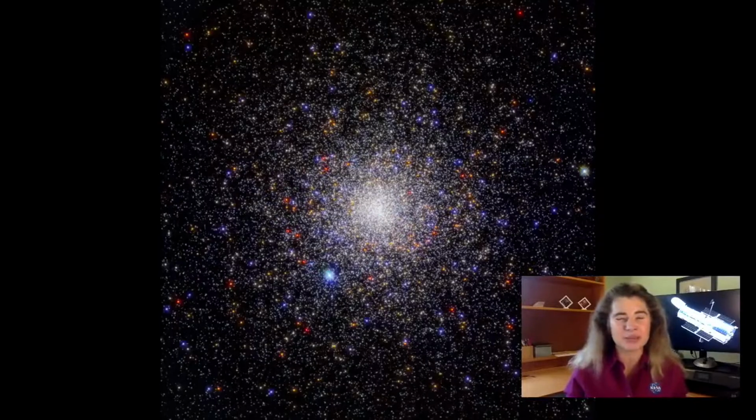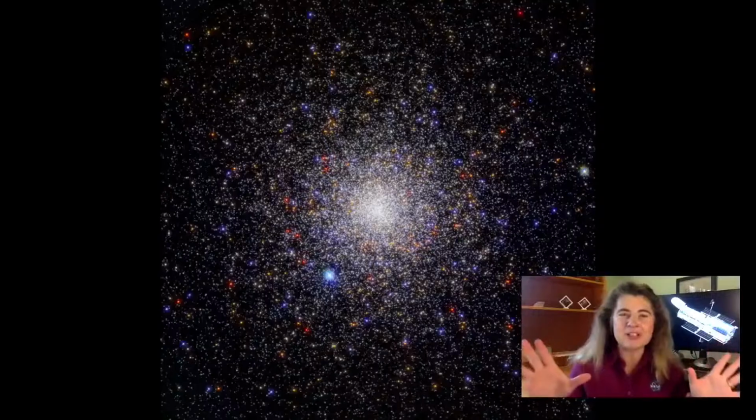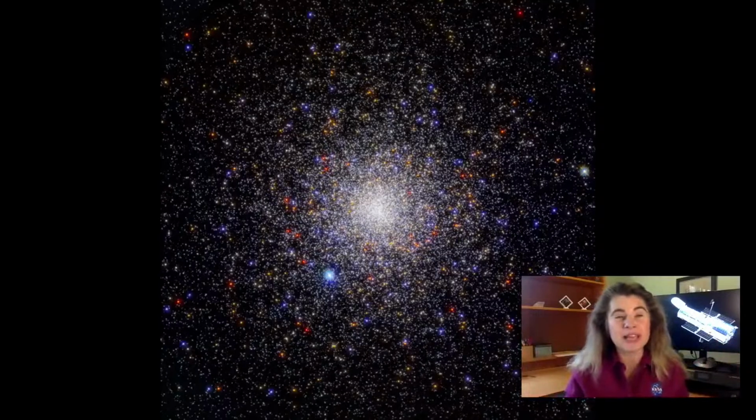It's absolutely lovely. I mean, doesn't it look like sort of scattered diamonds and jewels on black velvet? I've had the privilege to be looking at this cluster in the southern hemisphere, and even through a small telescope, it is absolutely spectacular.